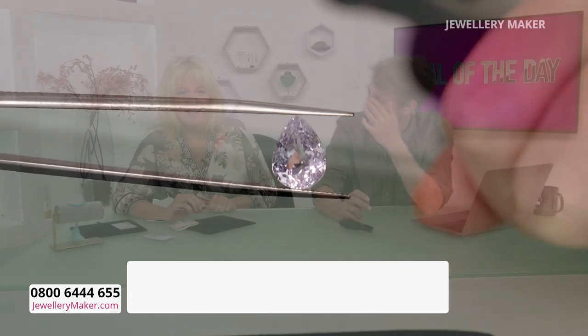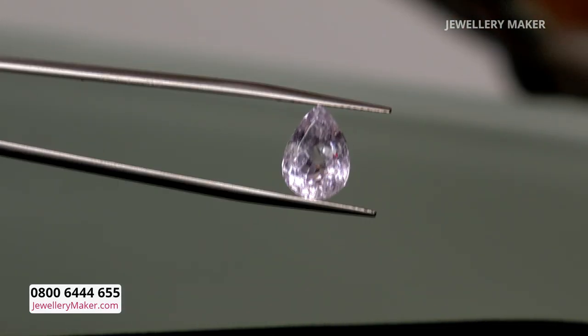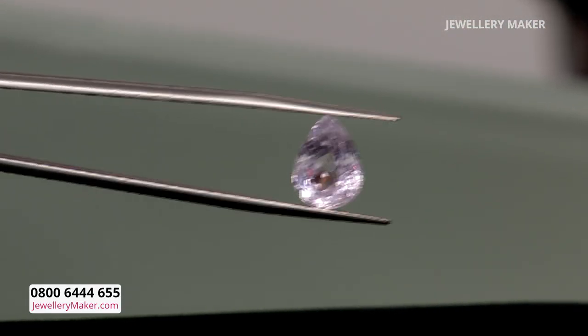Tornado Toby's back. Have you heard about Tornado Toby? No, I haven't. So we were on with Elle the other day, and the jewellery maker customers started naming me Tornado Toby now, because to say it politely, I turn up, mess things up, and leave. Yeah, exactly. So this is going to be another one of those auctions.